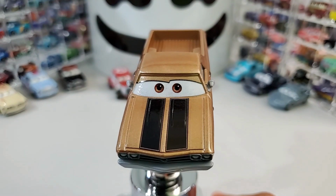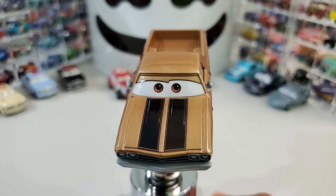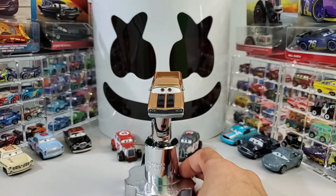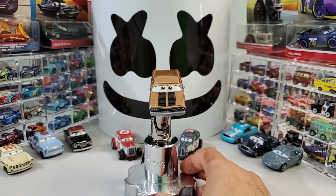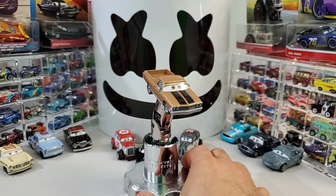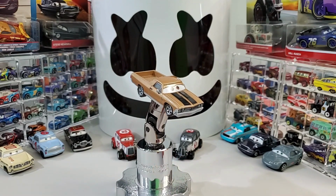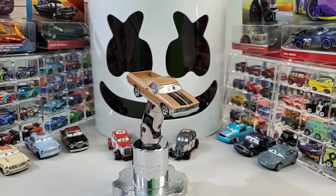Anyhow, ladies and gentlemen, there you have him. Andrew Vrooman came in Cars 3, about 2 years ago. So hopefully you got it. Oh, who am I smashing? I'm smashing someone there. Hopefully you got him. If not, you can always purchase it. It's a special vehicle.